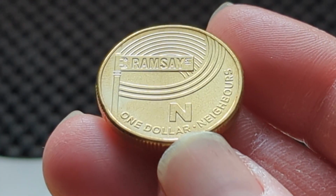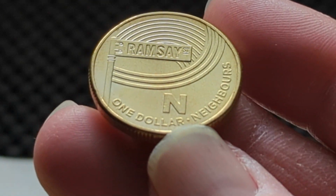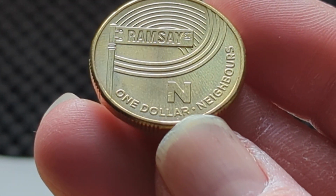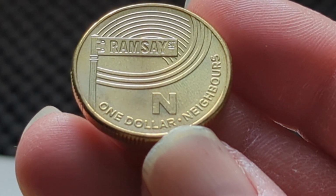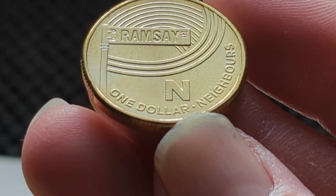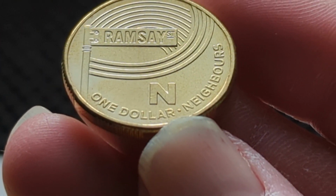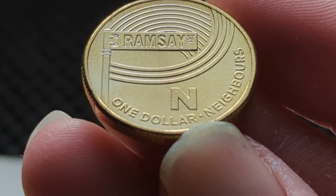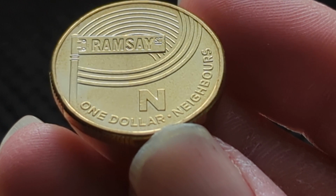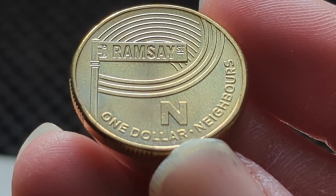And get to the next one, which is N. And that's Ramsay Street. That's N for Neighbours. So if you're not too sure about Neighbours, it's a television series that's been running probably too long in Australia. Not many Australians watch it, I don't think. Yeah, I know I stopped watching it probably about 20 years ago and it's still going. That's N for Neighbours.